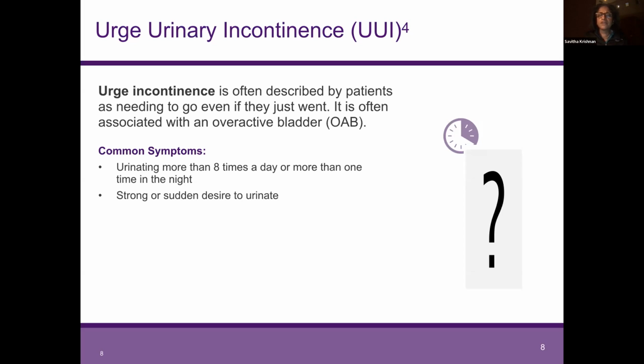And I'll talk about some of those dietary, bladder training, physical therapy options, because we try to start with our conservative options first, and then step it up to the maybe more effective treatments, but a little bit more involved treatments. So these are women that are going to come in and say, I have a strong desire to urinate. As soon as I feel that desire to urinate, I have a hard time getting to the restroom.